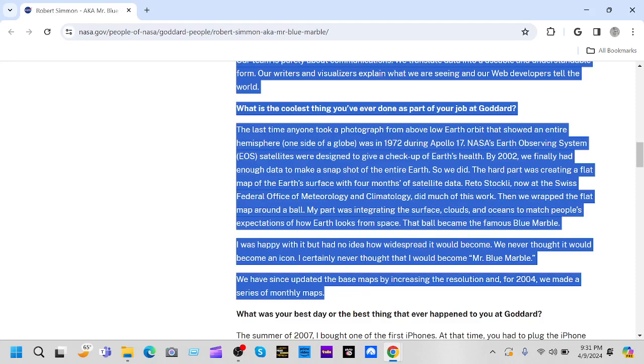They couldn't, even with the images and the data that they had from the satellites that are flying under the dome on a flat Earth, they couldn't find any data that was a ball. So they had to make it what it really truly is, a flat Earth. And then they took that flat Earth and formed it into a ball. That's what that says. Then we wrap the flat map around a ball. It's a flat map because it's a flat Earth.